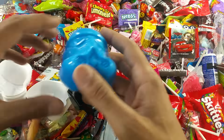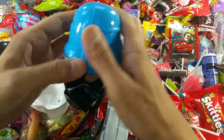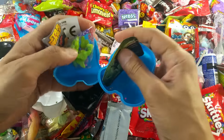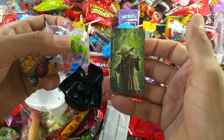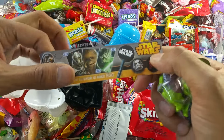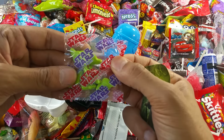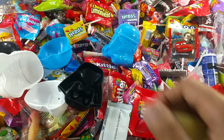And I got a lot of other surprises, so don't go yet. I'm going to show you more surprises. Oh, this is a little bit harder. Oh, wow. Look at that. We got a photo from the movie Darth Vader also, and the Star Wars flyer. Nice. And some more candy from Star Wars.